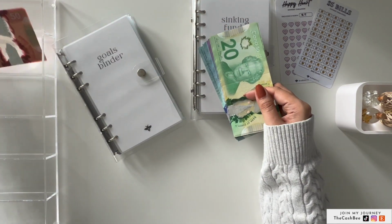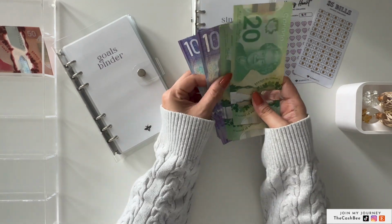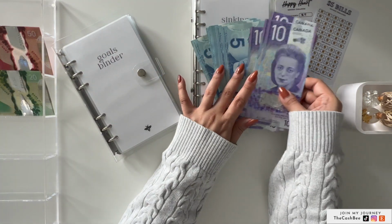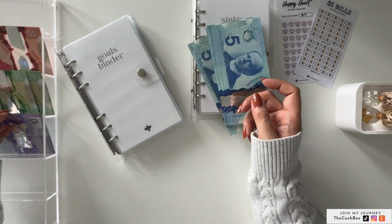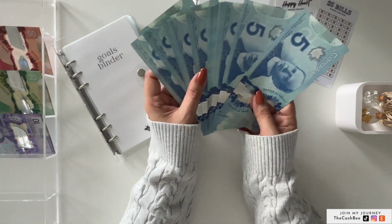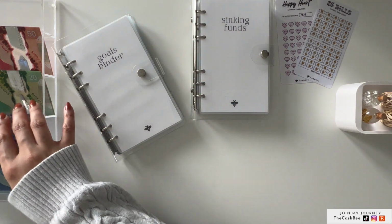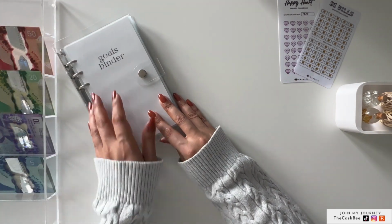I can add in some extra money. This is money that I have saved. I have sacrificed things to be able to save this money. So now it's time to reap the benefits. Okay, so 500. And there are lots of fives in here. That is, of course, because we completed the $5 bill challenge. But let's see how we can help these binders today.